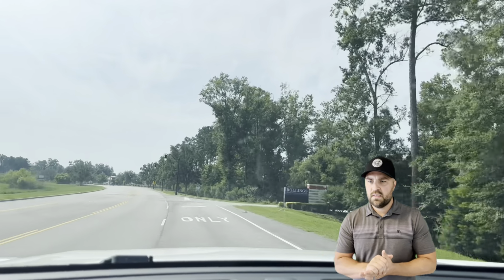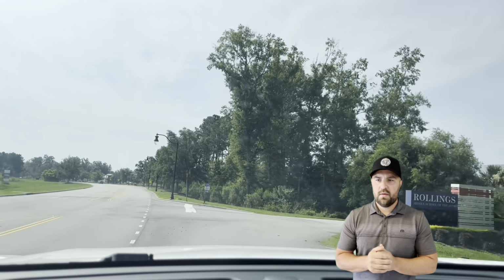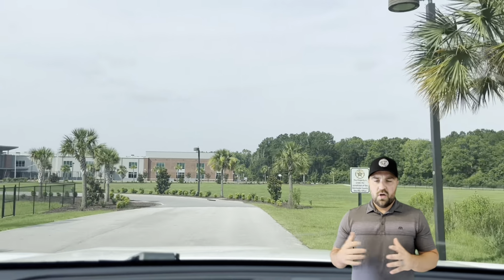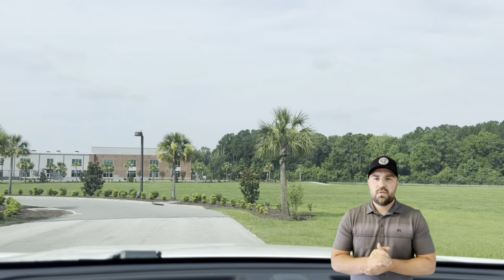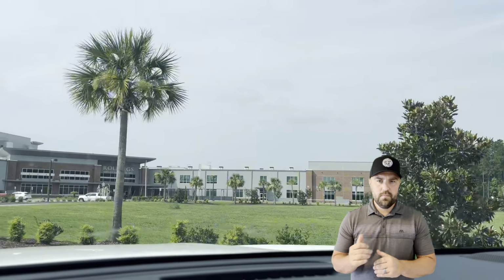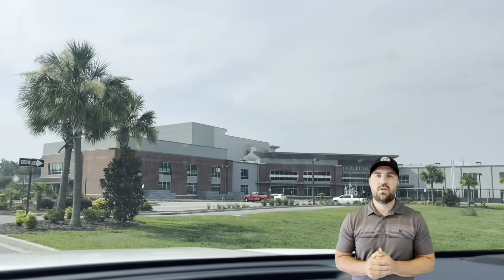But this is Rawlings School right here, Performing Arts School. Really nice school, as you can see. Really sought after school. It's Dorchester Schools, which is a very sought after school district. As you can see, a really, really nice school here. Performing Arts School. So if your kids are into the arts, it's something that you can look into for sure. And it's nice to have it right in the community right here.